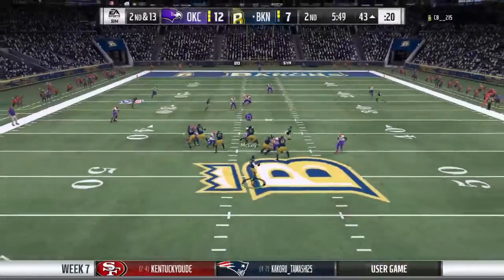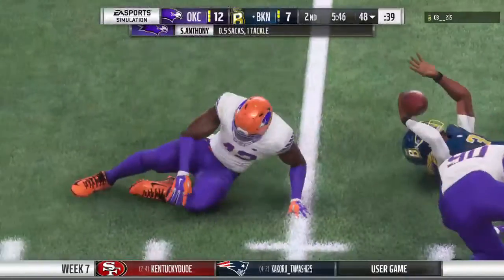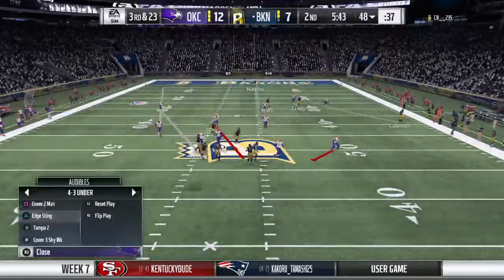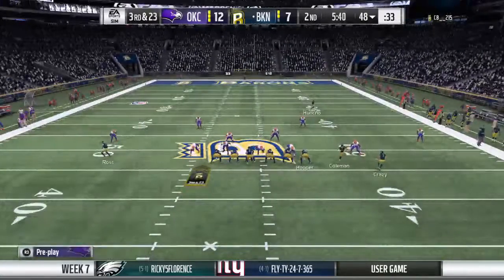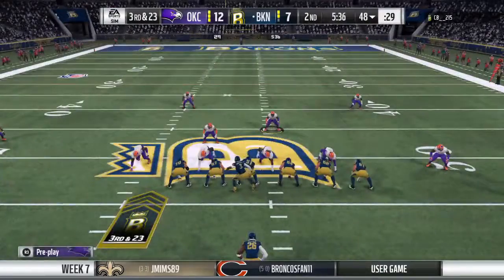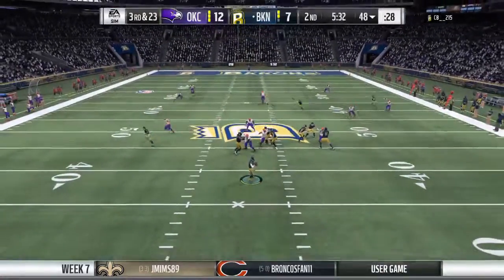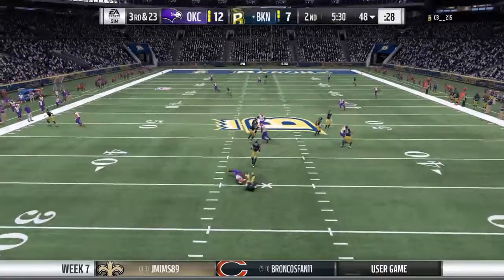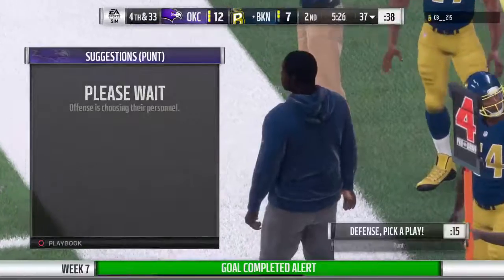Off the play fake, he'll look to throw. Slide, and he can't find a receiver, and he's brought down. Stephon Anthony, from his outside linebacker spot, comes up to drop him for a loss of 10. Here's a play fake as they set up to throw. Oh, the pressure too great, and he goes down once more.